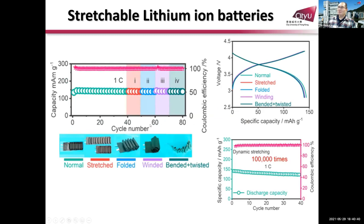Also, we can make it stretchable. For example, if we use cylindrical types of ion storage units, it can go from normal to longer, and you can also fold it or wind it, or apply complex deformations, bending together with twisting. This is still very stable, with well-overlapped charge curves.